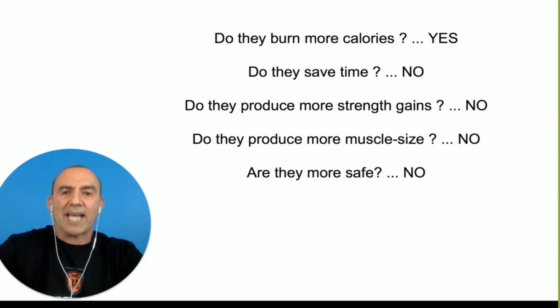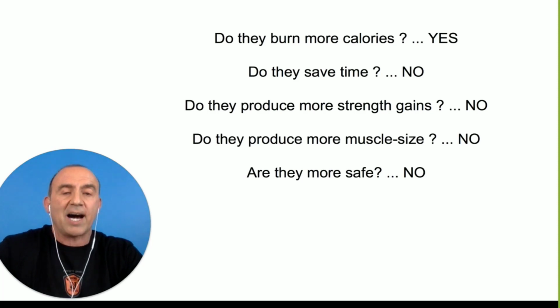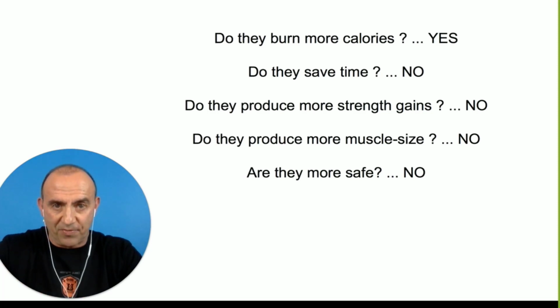Okay, so these are the burning questions that we have to ask ourselves about compound exercises. Do they burn more calories than isolation exercises? Yes, and the reason for that is because there's more than one muscle involved, all of them demanding exercise at one time. So it is a higher calorie demand, a higher oxygen demand. There's no doubt about that.